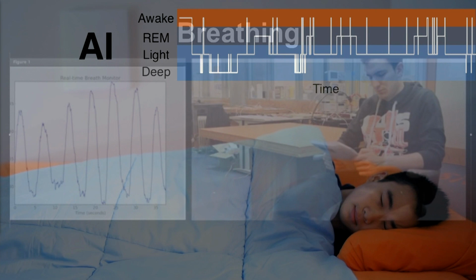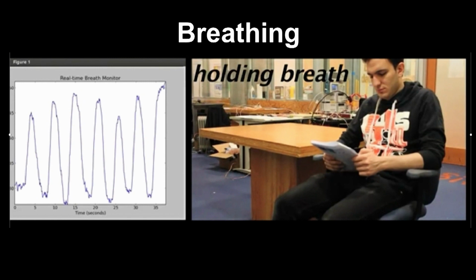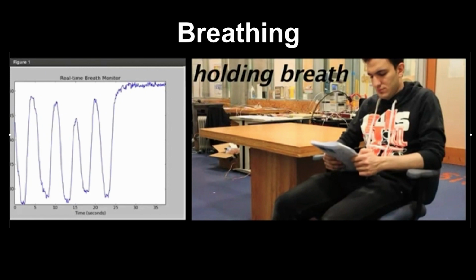We can also monitor breathing. Like, you are sitting like this guy here, and he's sitting and reading, and what you see is his inhales, exhales. We asked him to hold his breath, and you see the signal stays at a steady level because he exhaled, he did not inhale. And we compared that with an FDA-approved chest band from Philips, showing that it is very high accuracy, 97% compatibility.